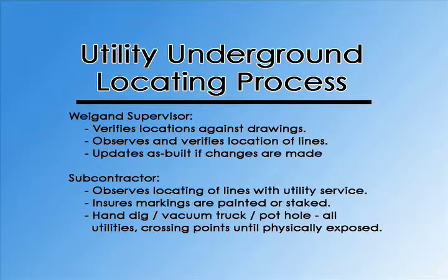Utility underground locating process. The Weigand supervisor verifies and locates against drawings, observes and verifies the location of lines, and updates the as-built if changes are made.